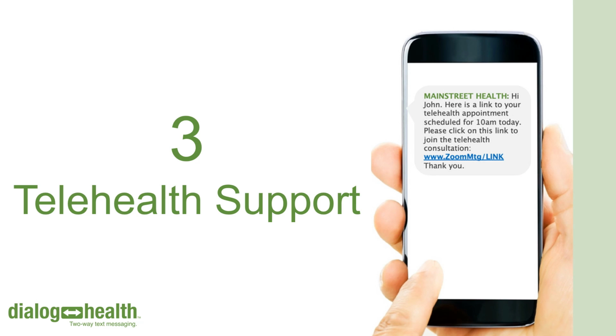Number 3, support for telehealth. If your facility is leveraging telehealth, use texting to help patients schedule a telehealth visit, send direct hyperlinks to initiate consultations, and provide reminders about appointments.